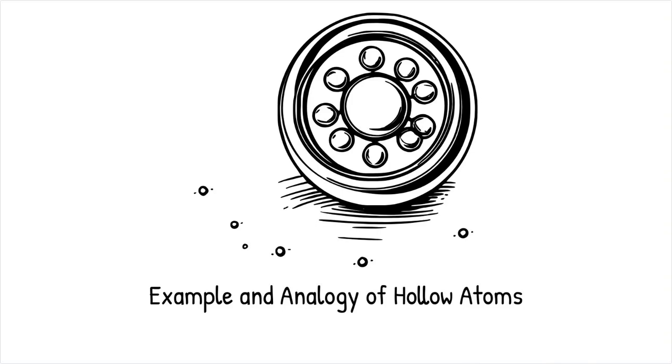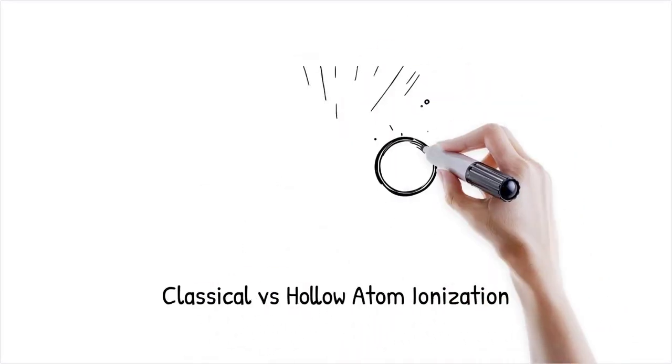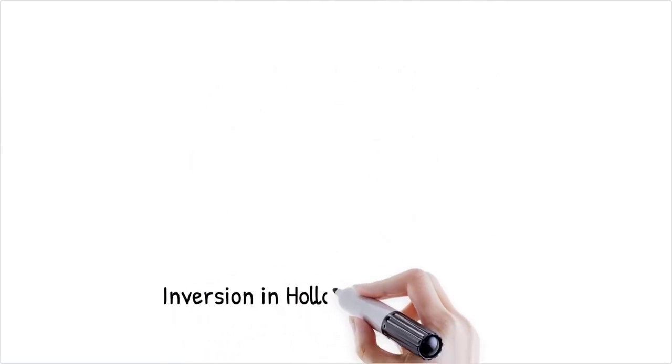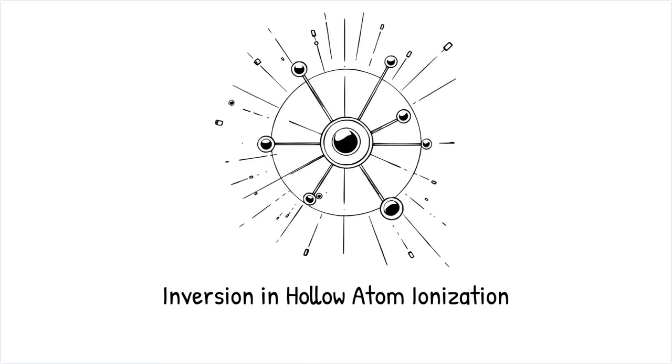Classical ionization envisions electrons being removed sequentially from the highest energy levels inward, since outer electrons require the least energy to free. In contrast, hollow atoms exhibit a reversed order. Deep-lying electrons vanish first, followed more slowly by the outer ones. This inversion arises because inner electrons can be stripped rapidly by strong localized fields or resonant photon absorption before the valence shell responds. Recognizing the hollow atom regime requires distinguishing between ordinary sequential charge states and these exotic core-deficient species.